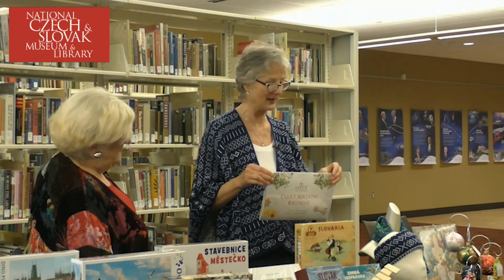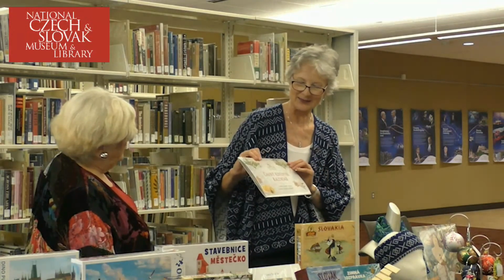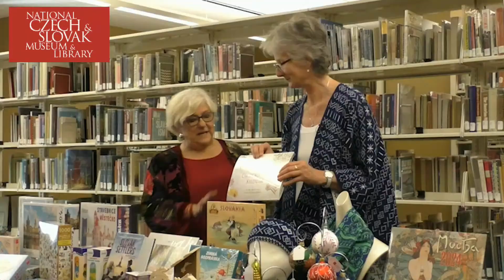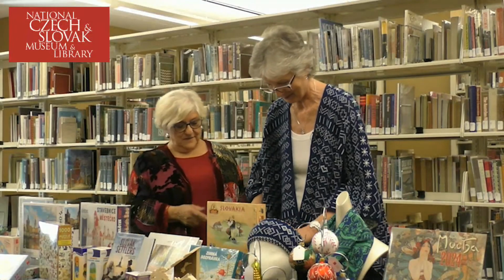So we will translate, we will provide some instructions about what it contains, but I think this is really a lovely idea. And so get them early because Advent starts in December. Yes, it does. And get them early because I think those are going to go fast.